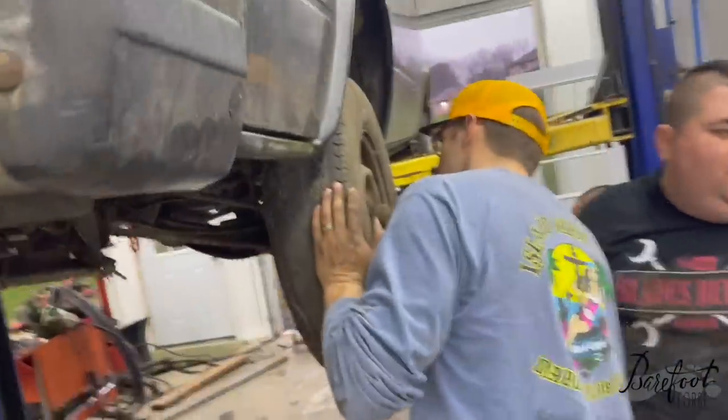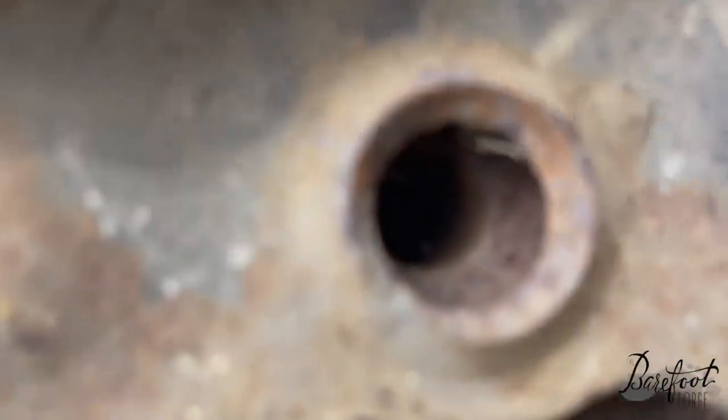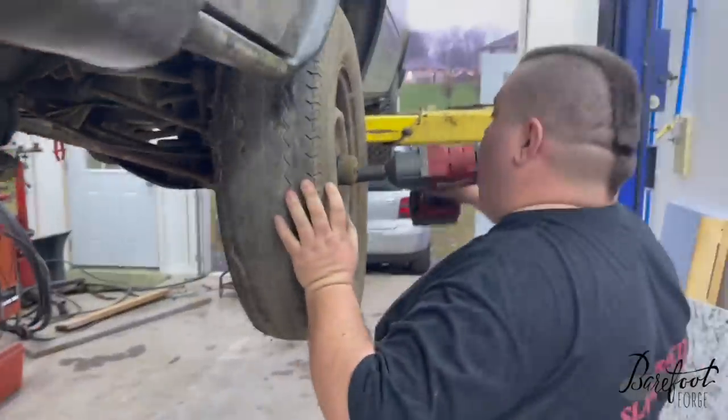Just put a bigger one. What happened? The one stud is stripped. How stripped? Oh, there's no threads in there. How did that happen? That's 100% ruined. Well, that sucks. I'm going to have you turn the key.